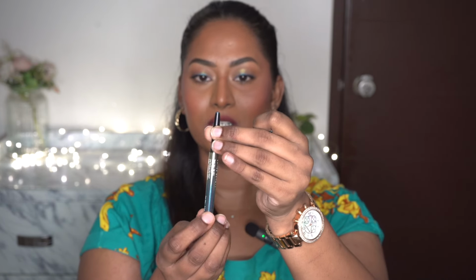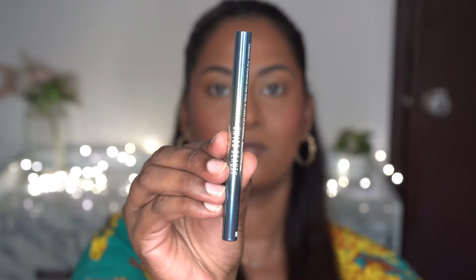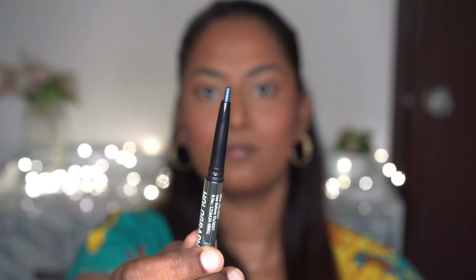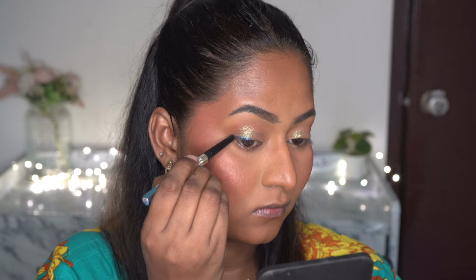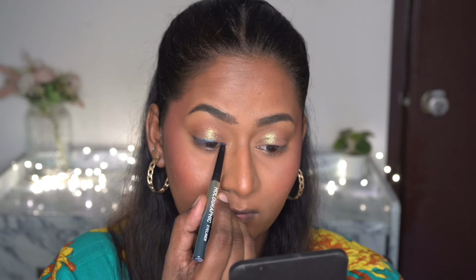So I've got this in this shade 01 Milky Way, which I believe is the most popular shade available in this particular range. I guess it's available in 6 different shades. It's a retractable packaging, so this is how the eyeliner looks like. A bit thicker for my liking, I would say. It's like a twist up kajal pencil. Color is like a turquoise with a purple shift, and it looks absolutely magical on the eyes. Now the formula is what blew me away.